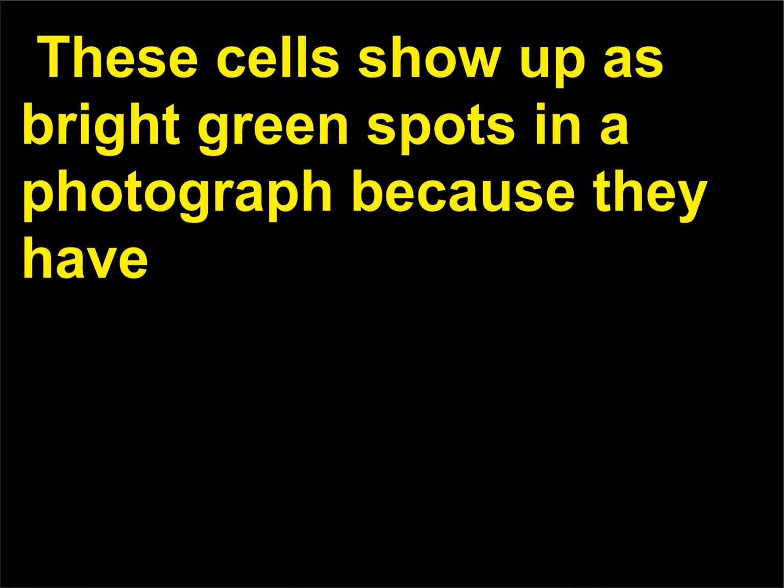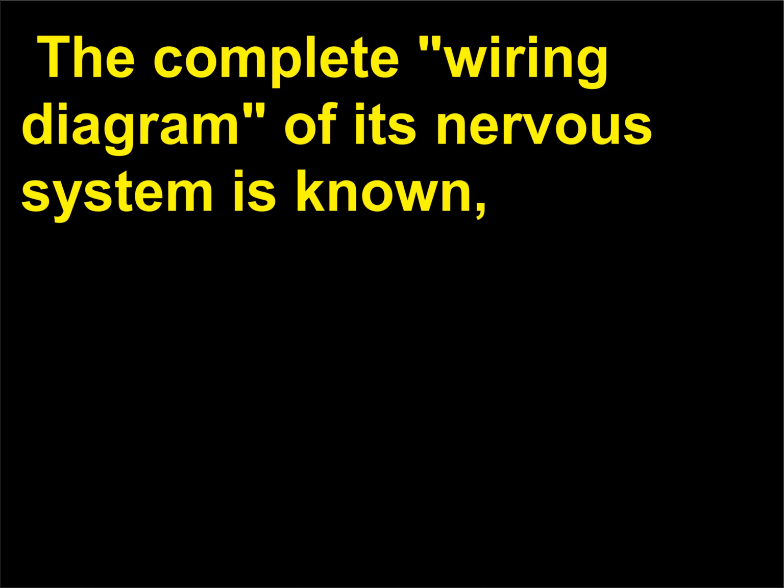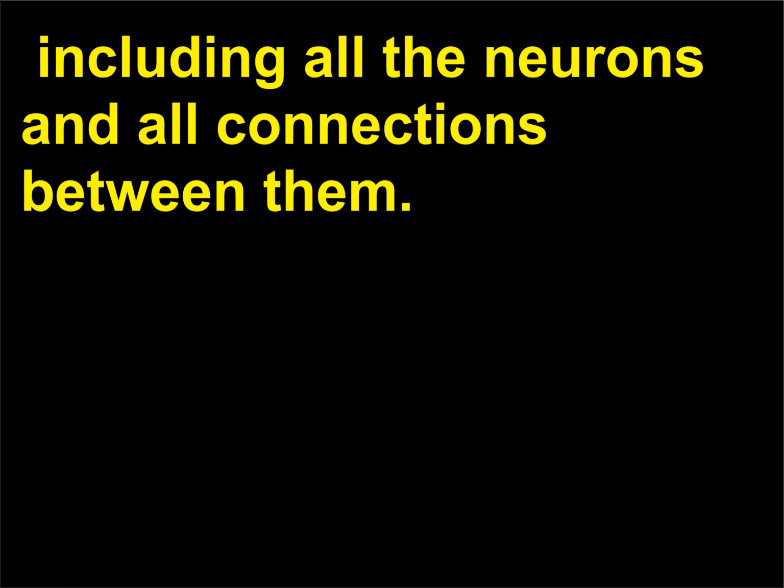These cells show up as bright green spots in a photograph because they have been genetically engineered to produce a green fluorescent protein known as GFP. The complete wiring diagram of its nervous system is known, including all the neurons and all connections between them.